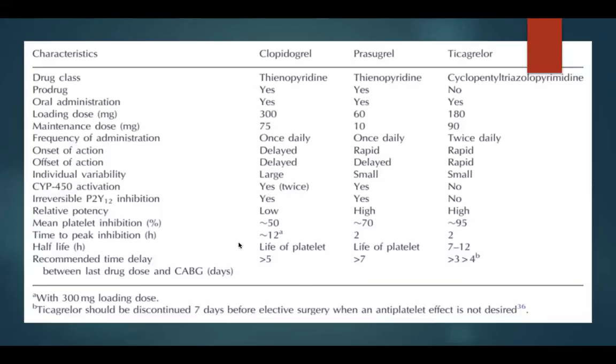Then here's a little chart comparing all three medications: Plavix, then Effient in the middle, and on the far right is Brilinta. What I thought was interesting, as far as the onset of action, in Plavix it's slow, and then it's rapid in each of the other two medications, which is why they've been the mainstay of all the recent investigations and studies over Plavix. Plavix is on its way out in some areas and in some people's minds.